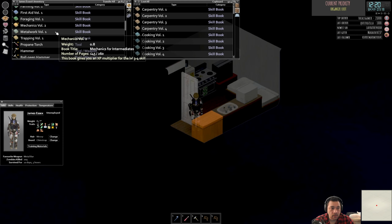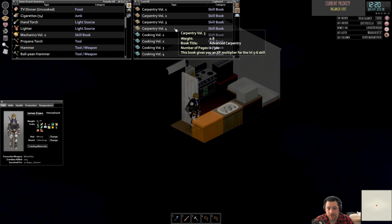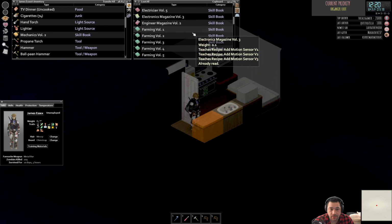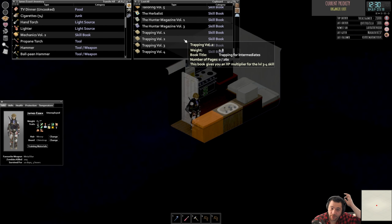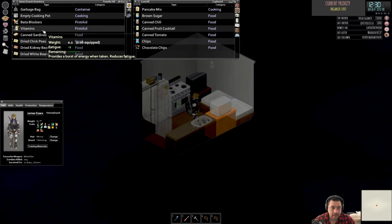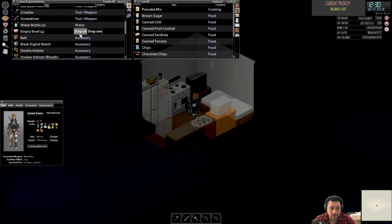Let's see how close I am to the full book collection here. See what I'm missing. Because sometimes I make mistakes. So it looks like carpentry 5 I haven't found yet, so I'm going to circle it just to make sure I'm looking for it. All the cooking books are here. All the electricity books are here. All the farming books are here. First aid's here. Fishing's here. Foraging's here. Mechanics 5 is missing. I have 2 on me. Metalwork's all here. Tailoring's all here. Trapping 5 is missing. So 3 books in my collection that are unaccounted for. It's not bad. Especially given that I could go back to Enigma books. It's fairly cleared out.